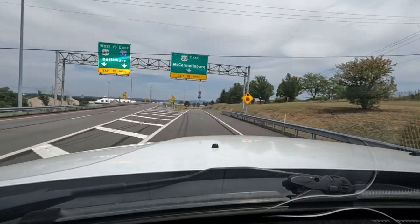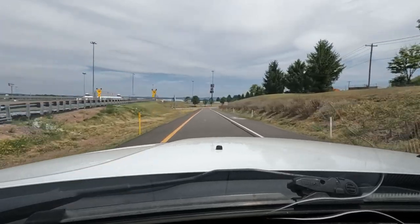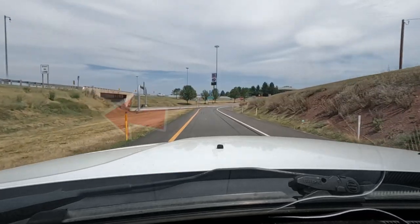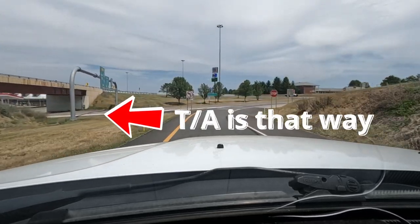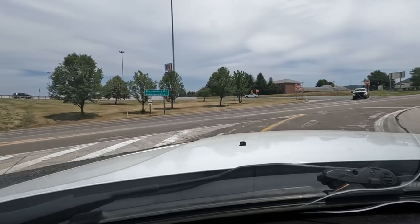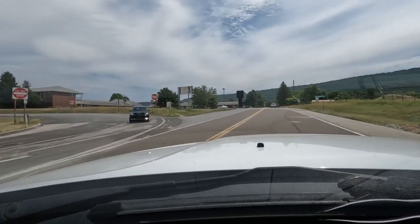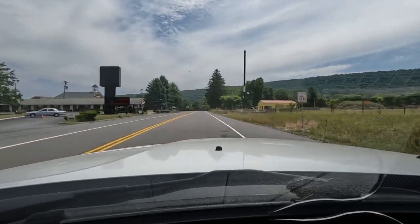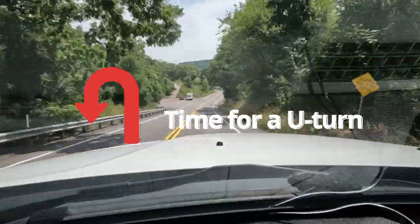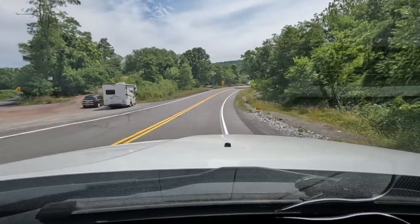Here we go, now we're trying to find our way to the Breezewood truck stop. It's a good stopping point. It's about halfway east to west on the turnpike. We had a little goof up here on the directions. We got off the wrong exit. TA truck stop to the left, and we can only turn right. So now we got to find a turnaround. Luckily, we were able to find this spot here. It was big enough for us to turn around.